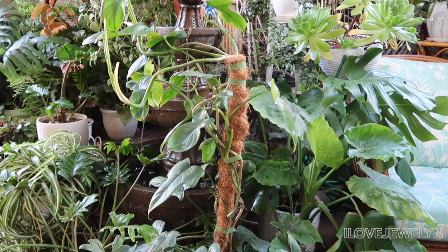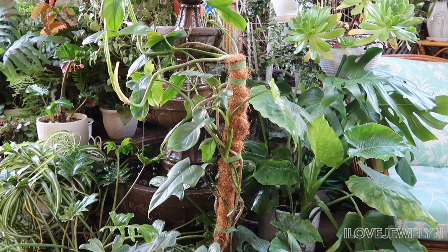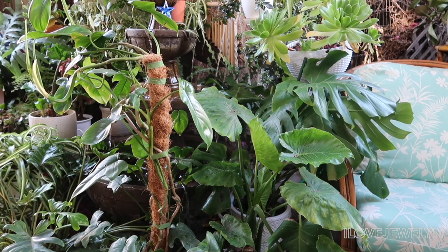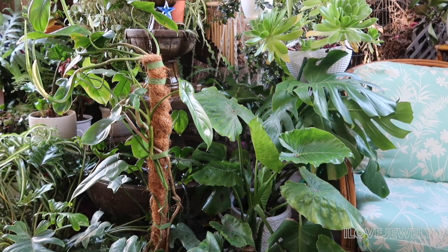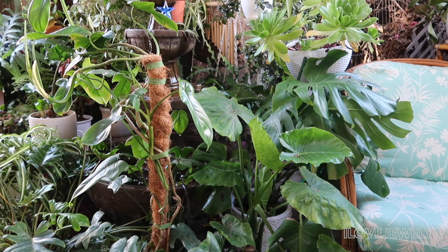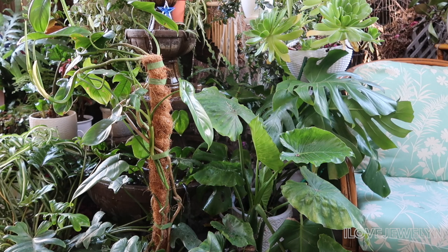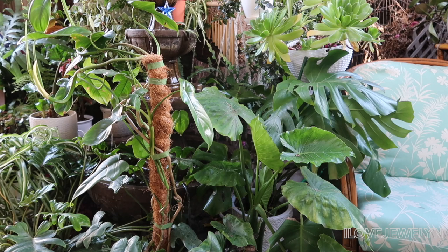It's happy. We do need to do more DIY poles because this one is now past about 2 feet longer than the pole that I originally staked it up. On the right side of the fountain, you see one of my alocasias doing really good. I believe I got this one from Sylmar, California, so here in Southern California, not near me. Doing really good. And behind there you see part of George. He had a big accident. If you watch the channel, then you know what happened to him, so part of him lives here.